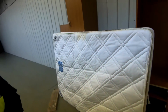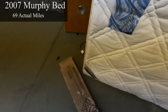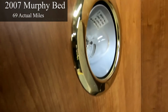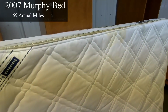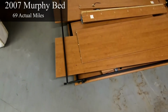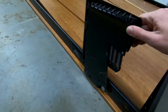Looks pretty clean, but in person, you could really see this yellow stain. There's some insulation foam that comes with it. These lights are not burnt out. You can see the filaments are intact. Overall, good condition other than that yellow stain, no water damage. And then here, it looks pretty good too, no frame damage. Suspension looks good.